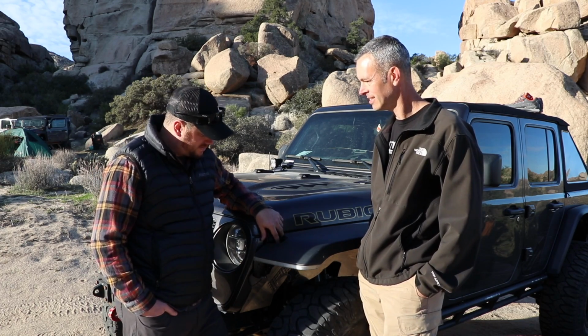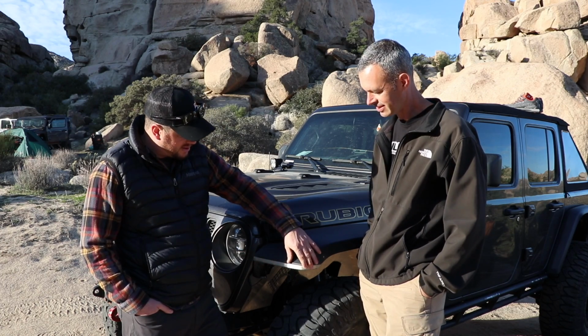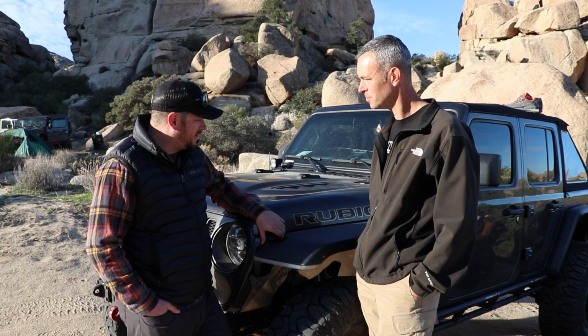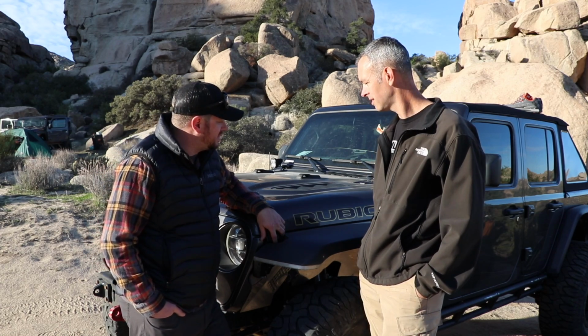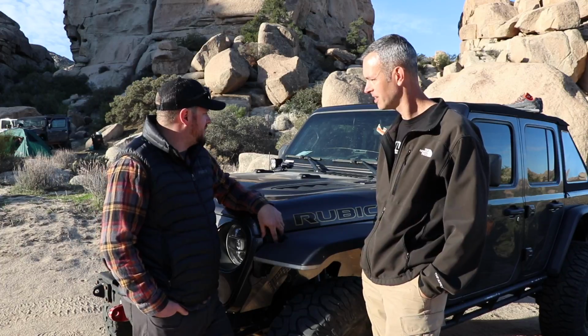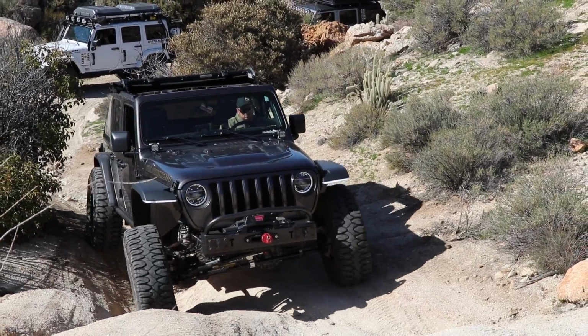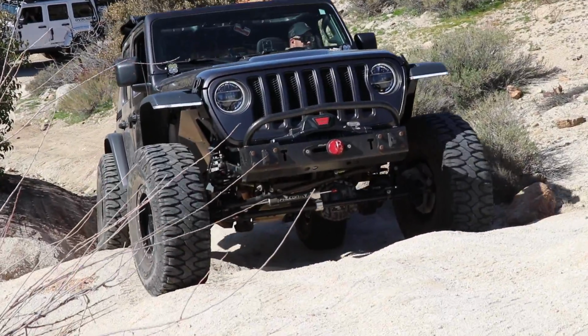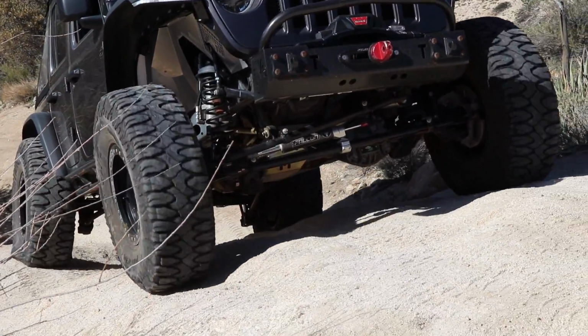Got some new fender chop lights so I can keep that JL look with that LED strip that I really like on them. Did some Artec aluminum skids, a little lift, and just random things here and there. Well, it looks great, and watching it wheel yesterday, man, this thing is a beast on the trail. It's awesome. I appreciate it. Performing really well.